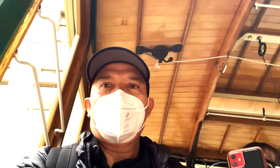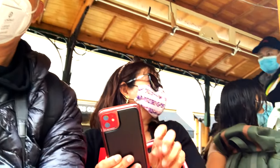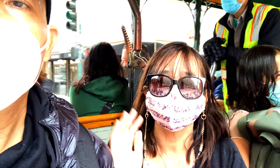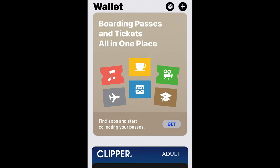There is so much fun riding a cable car. The ride is $8 one way. You can buy a day or multi-day pass to save on ride costs. Take note, get a pass or ticket in advance to avoid hassle. Or if you have a Clipper card in a cell phone wallet, you can also use it.